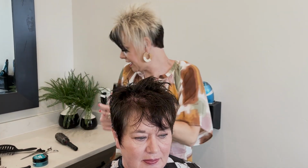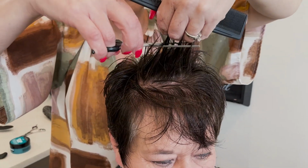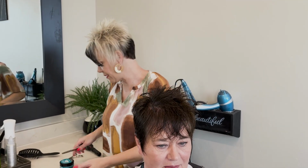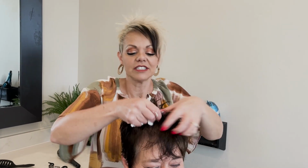Okay, I actually feel like it needs a tiny bit more just because it's kind of laying a little bit. So we're going to do a little bit more right through there. Okay, all right, that's lifting better. Okay, now we're going to do the mousse all through this top.